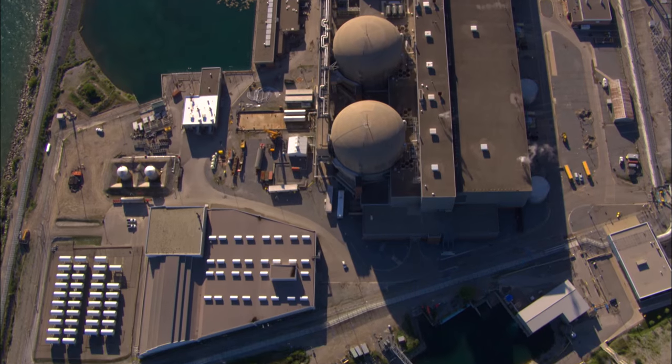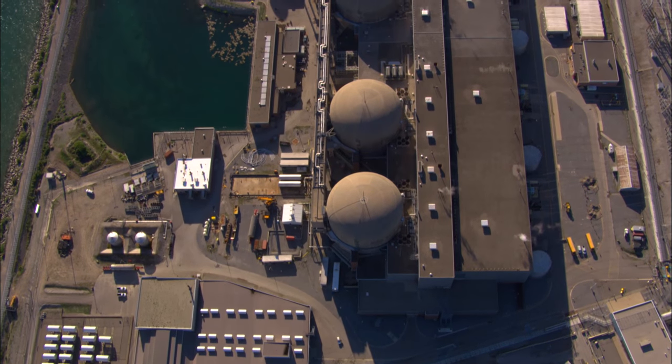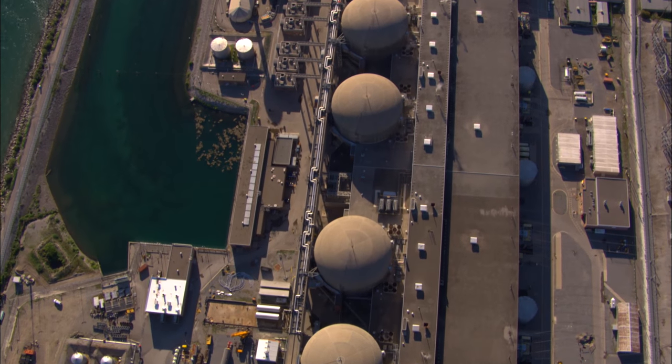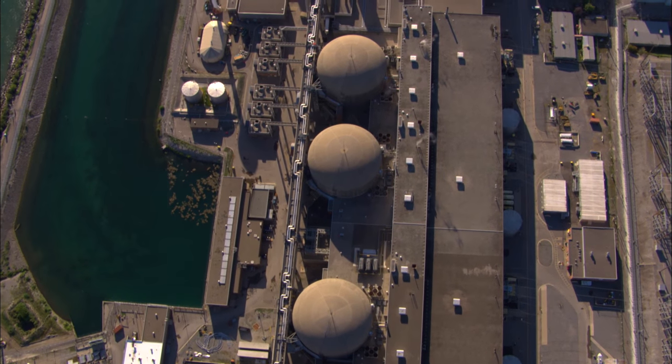There are new technologies being developed for waste storage to solve the issue of long-term storage of nuclear waste in a safe and responsible manner. And there are new technologies being developed, including small modular reactors that can be deployed in small electrical grids or in remote locations with no access to the electrical grid.